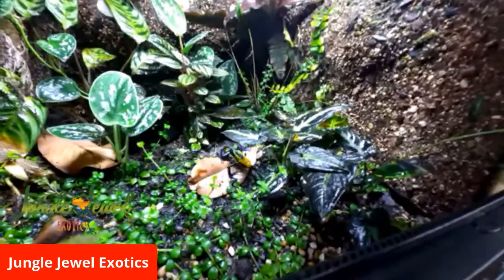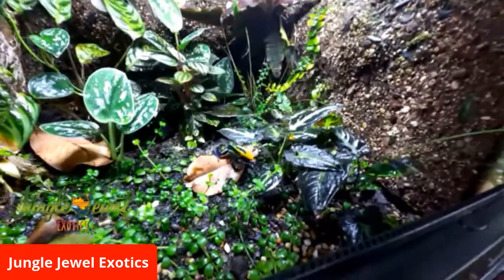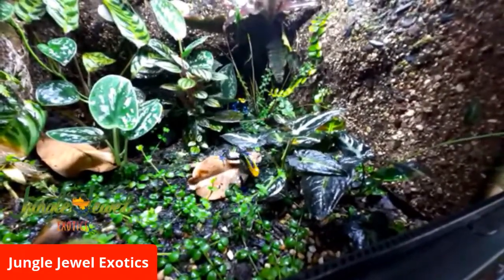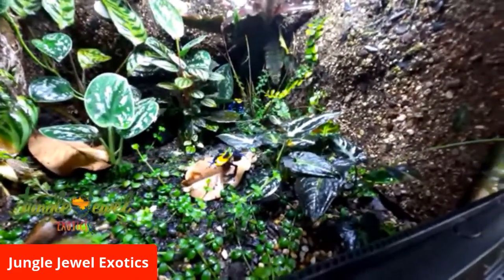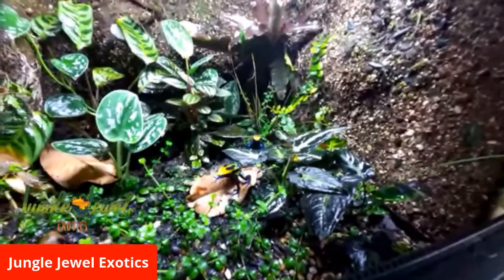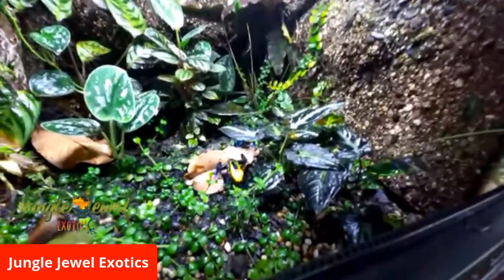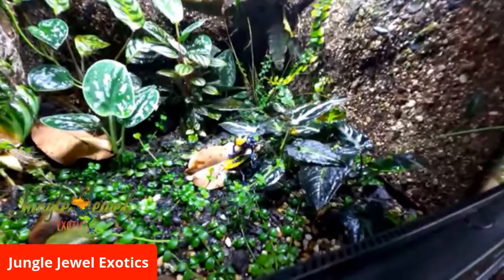So these are Dendrobates tinctorius yellowhead. Is that a certain locale? Well, it starts to blend that line of locale and morph. It is a locale, but it's a real strong looking locale.